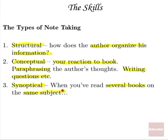I might write a question about that and remember an argument I read in another book, and I might write that down in my note-taking. But again, synoptical reading is only after you've read several books on the same subject. So if you pick the Harry Potter commentaries, don't worry about synoptical note-taking until you've read like 6 books on that same subject. It's not important.